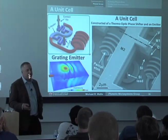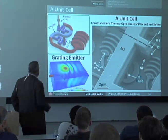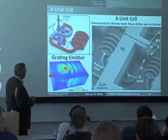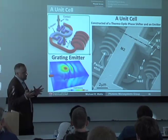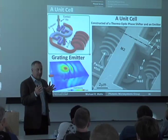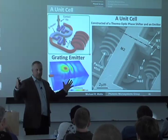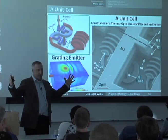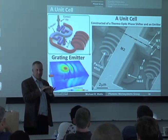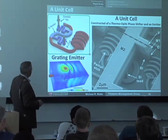Again, you can approach this in much the same way. You need to define yourself a unit cell. And in our case, our unit cell consisted of a very compact phase shifter. We wanted to minimize the size of our elements because the larger they are, the more grating lobes that you end up with. So ideally you want to be just half a wavelength. But of course, in photonics, everything's on one plane, so you're a little bit stuck with something that's bigger than half a wavelength.